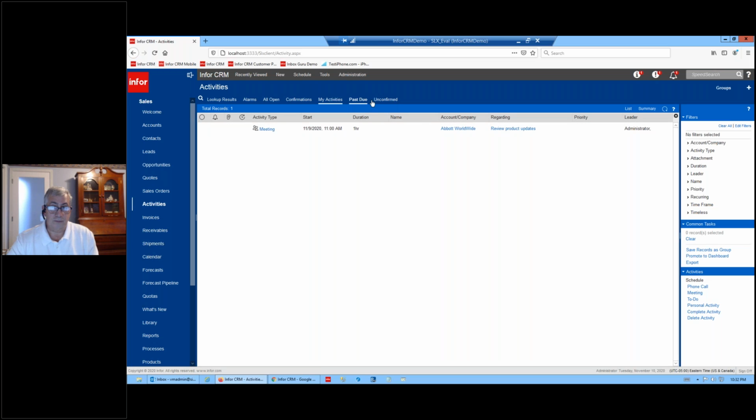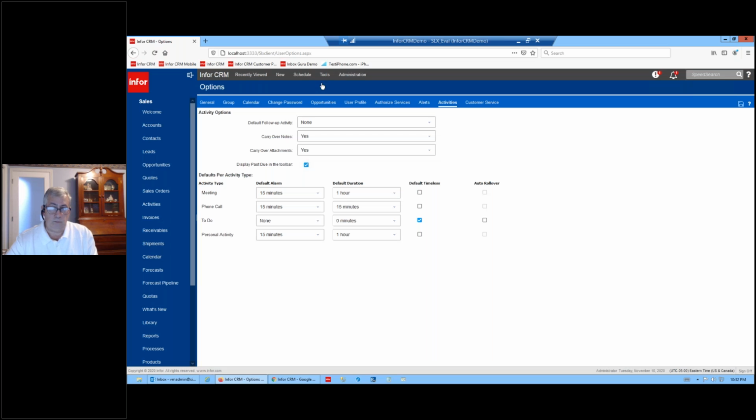And so you should use your past due group to manage your activities. That's a quick way to just find out what needs to be moved forward and rescheduled, or possibly completed. Maybe you really did perform the task, but you haven't completed it yet. So those options that we're talking about are here, and it's important to identify what your preferences are on these categories.